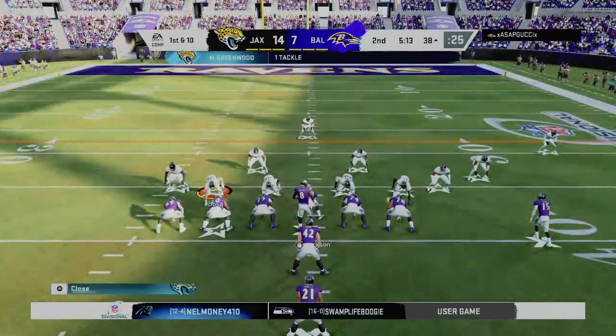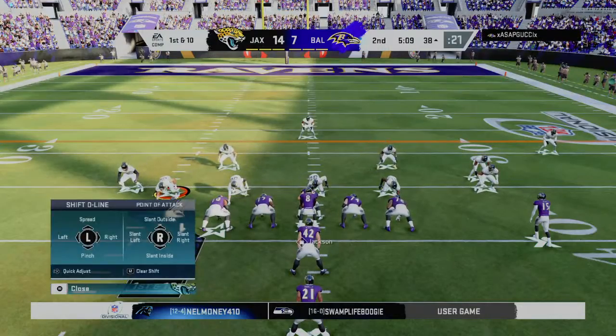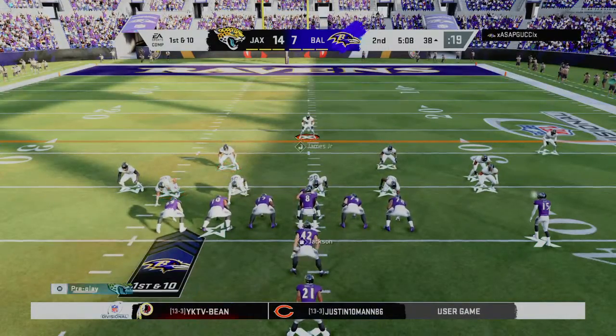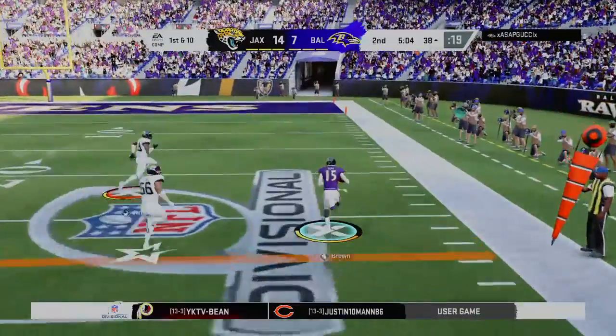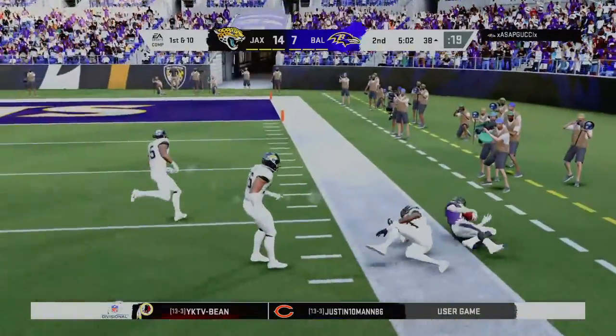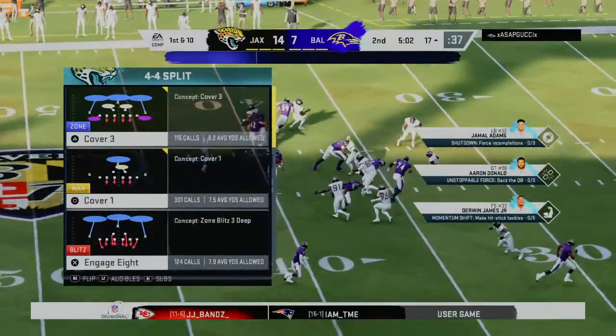So how about that for a chain mover? They're all the way down inside the 40 now for 1st and 10. Jackson going to get this out to Brown. A good pickup there, 21 yards.